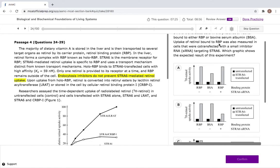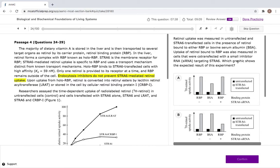Uptake of retinol bound to RBP was also measured in cells that were co-transfected with a small inhibitor siRNA targeting STRA6. Which graphic shows the expected result of this experiment? Okay, small inhibitor. Boom, look what we highlighted. I told you this would come in handy. Okay, endocytosis inhibitors do not prevent STRA6 mediated retinal uptake. And we have a small inhibitor targeting STRA6.